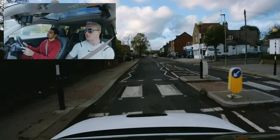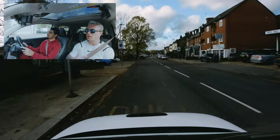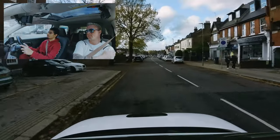We're done with your 20 mile an hour road. That was a very long road. You managed to keep to the speed limit. Thank you.